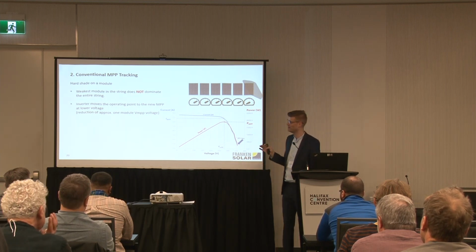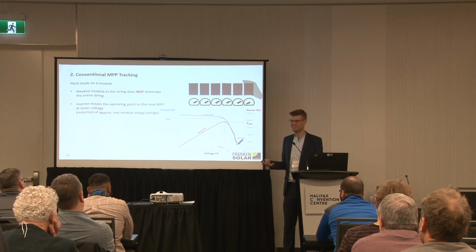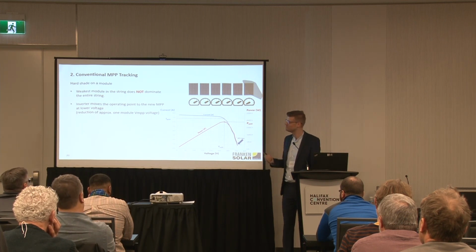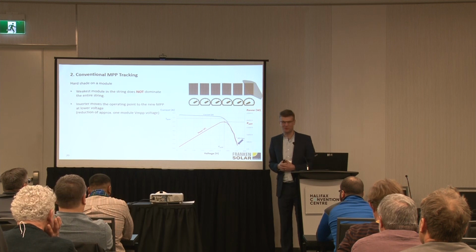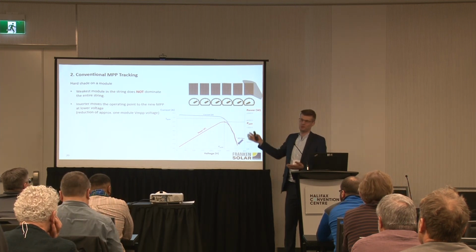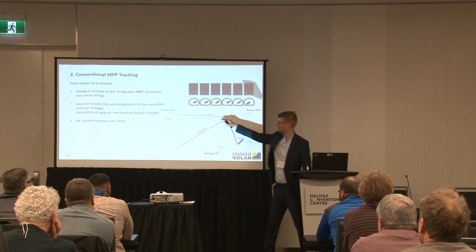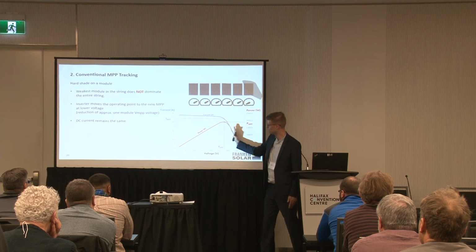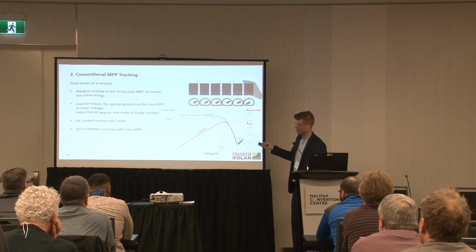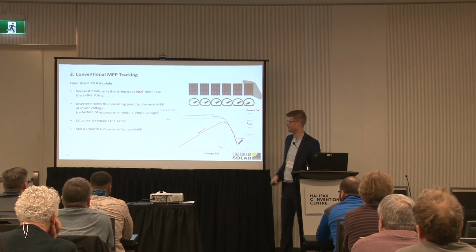So what you get told by some manufacturers that sell a certain technology, where they are interested in marketing for microinverters or optimizers, they of course don't tell you that because they want to sell you an optimizer. The DC current remains the same because this curve is exactly the same. It just is pushed a little bit to the left. And we still have the same smooth IV curve with a very, very clear MPP point.